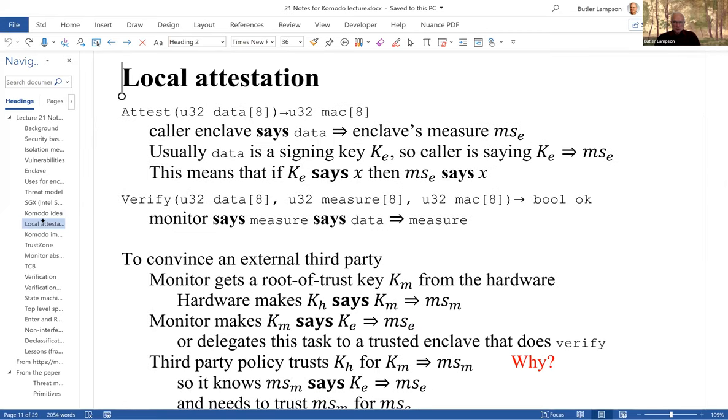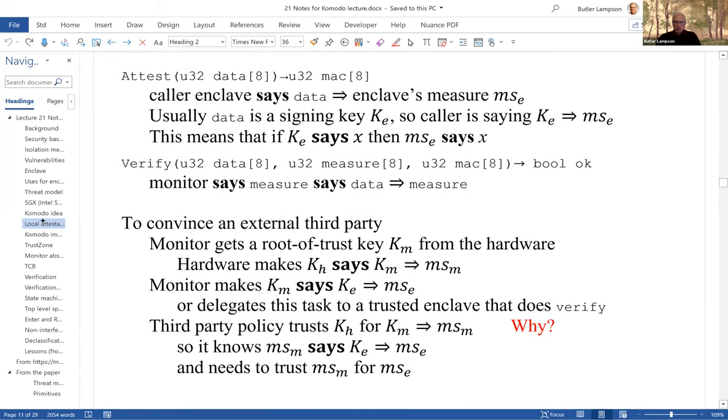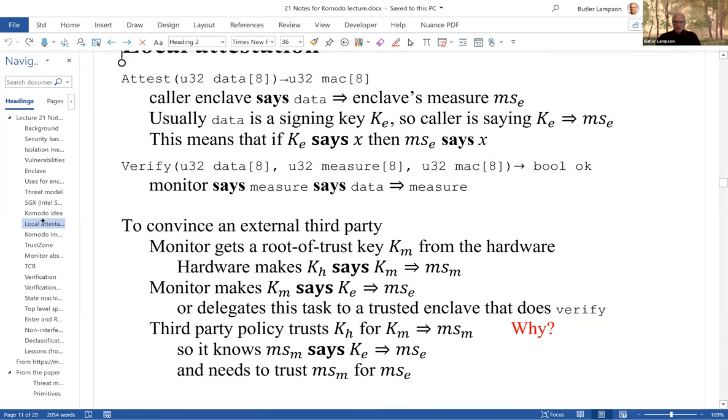Yeah. What about attestation? So in SGX, all the attestation machinery is more or less hidden inside of the microcode. In Komodo, it's necessary to have some amount of hardware support for attestation, but it's pretty minimal. And here's their basic strategy. There are two operations that you can do that support attestation. These are operations that an enclave can do to authenticate itself to the rest of the world, and that someone outside can do in order to verify that it's actually talking to a particular enclave with a particular measurement.